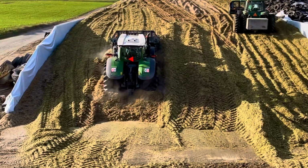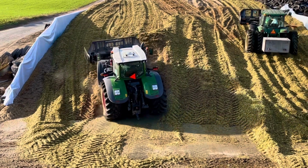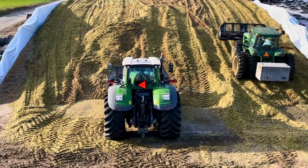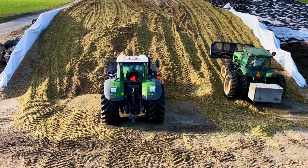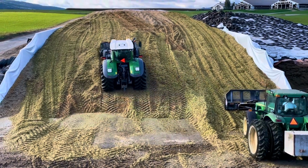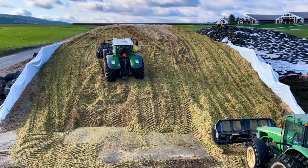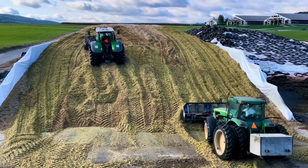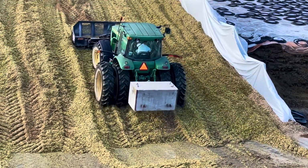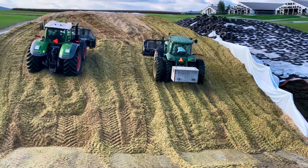Sometimes when the feed is too heavy, the tractor spins because the feed is also wet and slippery. So he has to come back down and start over. Of this tractor, it just adds weight so that the machine packs better.